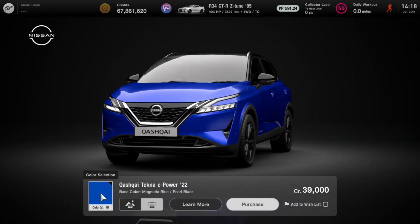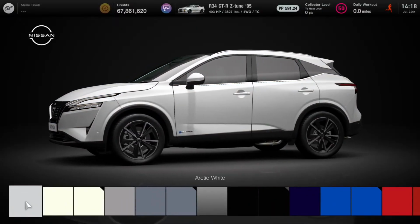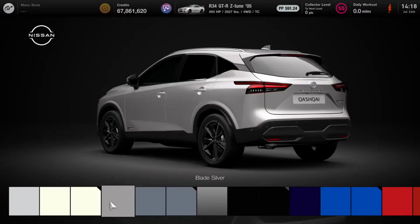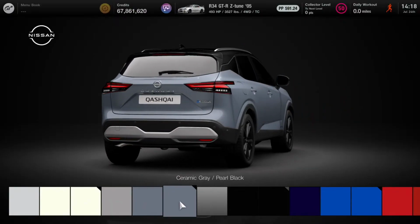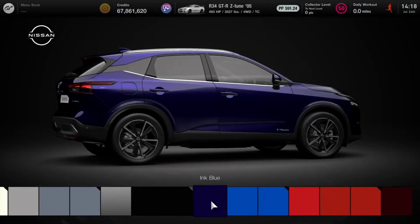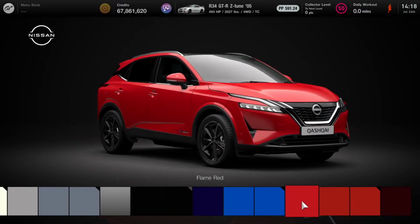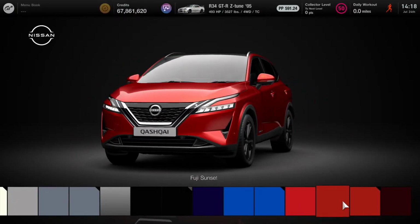There are 16 color selections available, each with a base color and some trims. The first is Arctic White, Storm White with pearl black, Blade Silver, Ceramic Gray, and Ceramic Gray with pearl black as a two-tone version, Gun Metallic, Pearl Black, Gray Titanium as well, Ink Blue, Magnetic Blue with a pearl black rooftop, Flame Red, and Fuji Sunset Red, along with pearl black as well.